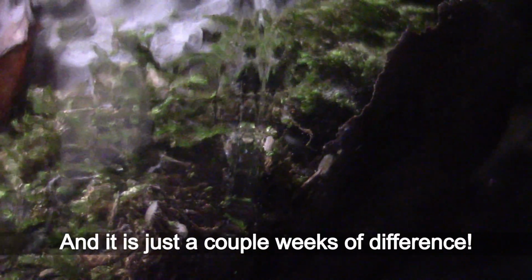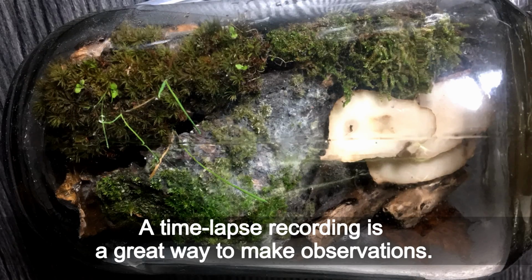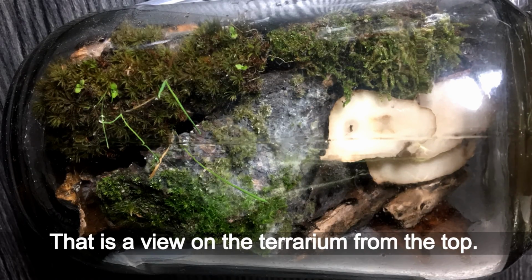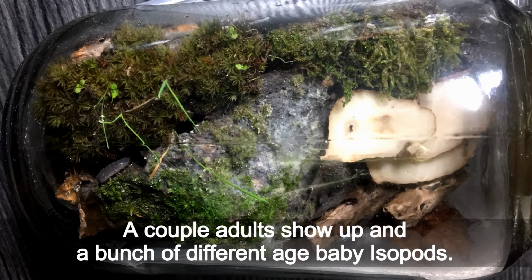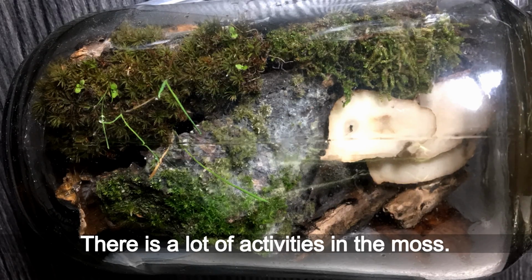Here you can see and compare their sizes. And it is just a couple weeks of difference. A time-lapse recording is a great way to make observations. That is a view on the terrarium from the top. A couple adults show up and a bunch of different age baby isopods. There is a lot of activity in the moss.